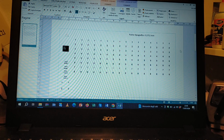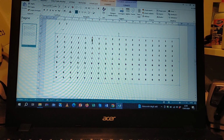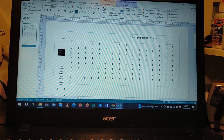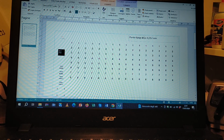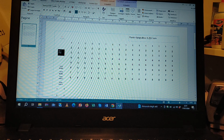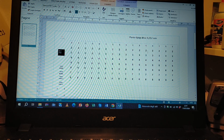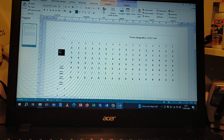So mainly the main idea is to calculate, when you want to make these, the correspondence between the typographic point and the millimeters, because of course we're making models and we're calculating things in millimeters, and this way you can have an approximation of how many points to calculate for the letters you want to print out for the characters.